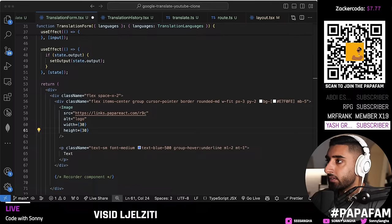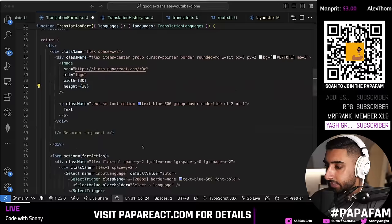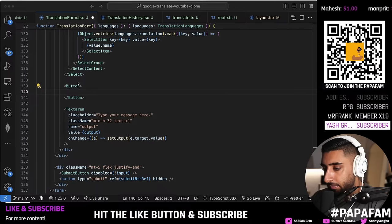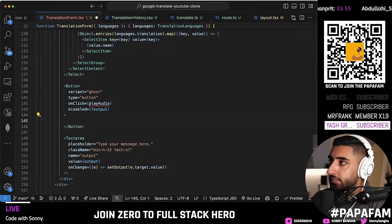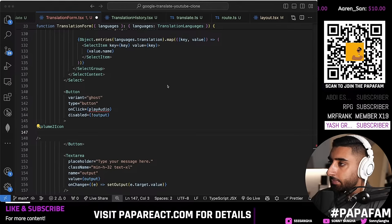So I'm going to have the play audio, in my second, before my text area. Yep. So here I'm going to have a button, and it's going to have just a very few simple things inside of it. It's going to be a variant of ghost. There's a couple of variants you have out of the box, and we're going to fire off a play audio function. And then all this is going to have is something called a volume two icon, like so. Now this is going to have a little bit of styling and a size of 24. So I'm going to pop that in right now. There we go.